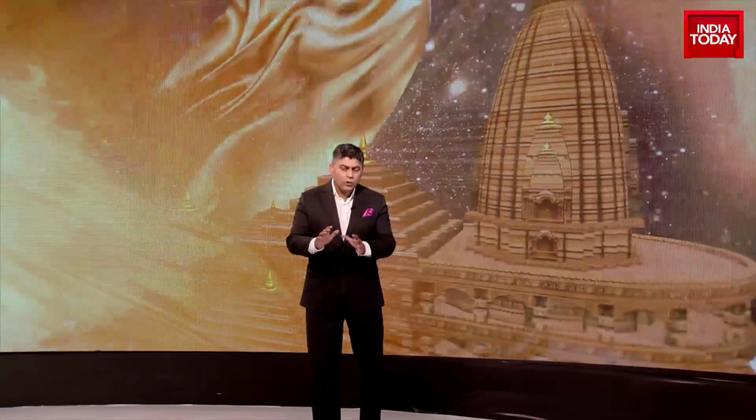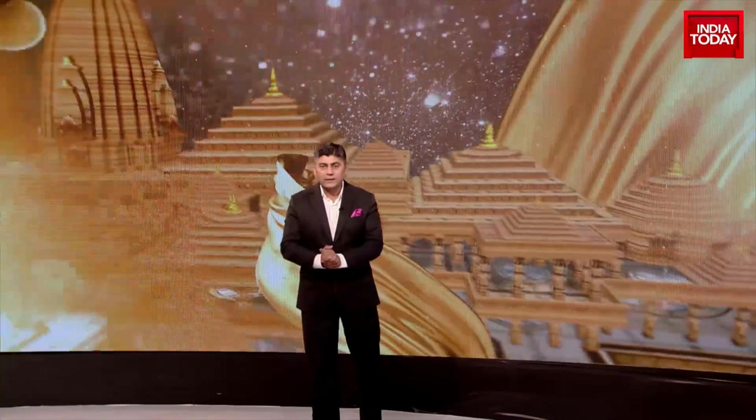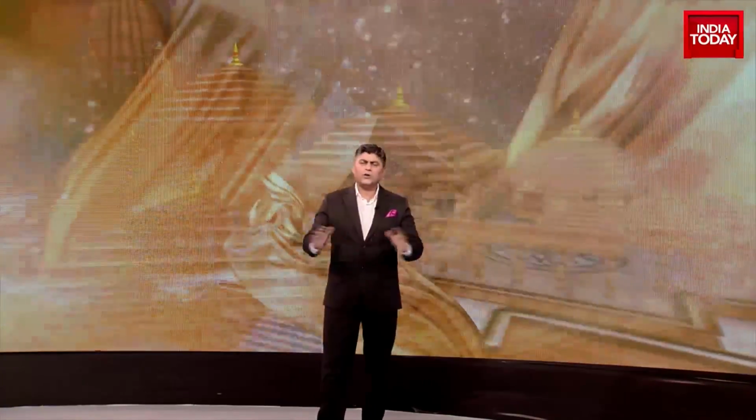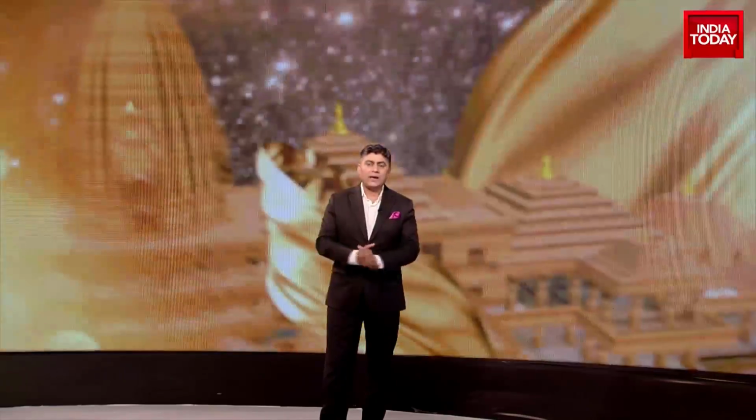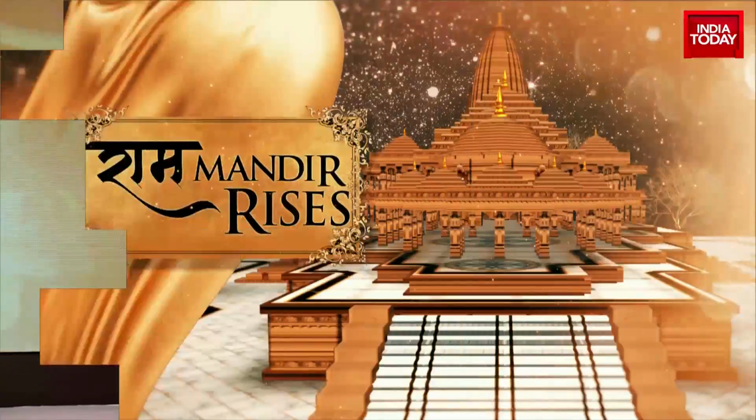The doors to the Garbh-grah, or the sanctum sanctorum of the temple, will be gold-plated. There's also a huge gold throne where Ram Lala will be Virajman. There are 2 idols of Lord Ram that will be there at the Garbh-grah. We bring you more in this report.